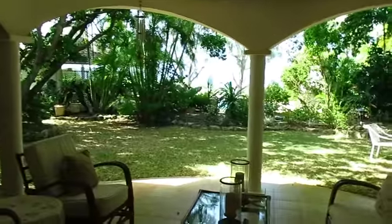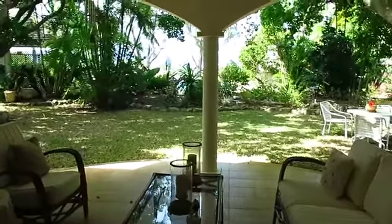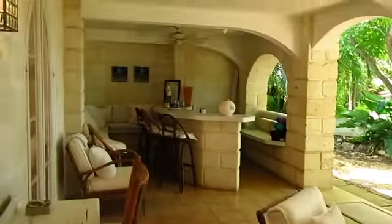Coming through there. And then we come through here, and you'll see from here, sitting outside, we have basically another living area. Bar to the left, seating area.